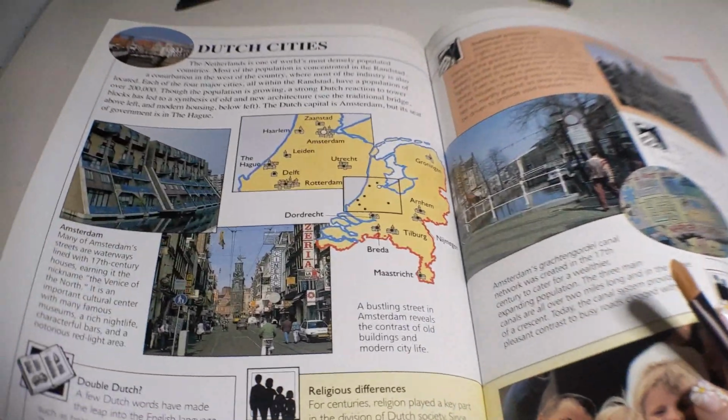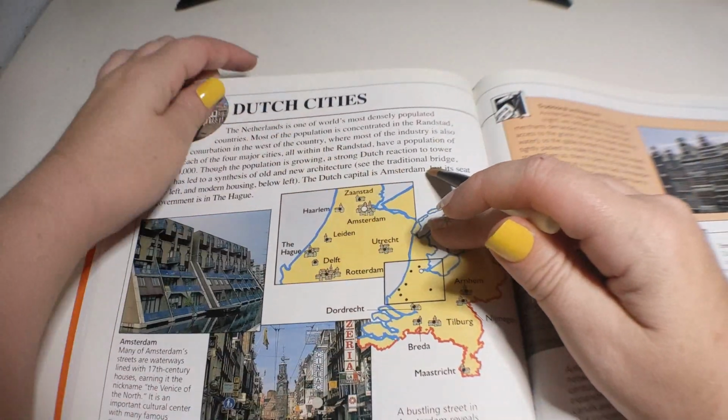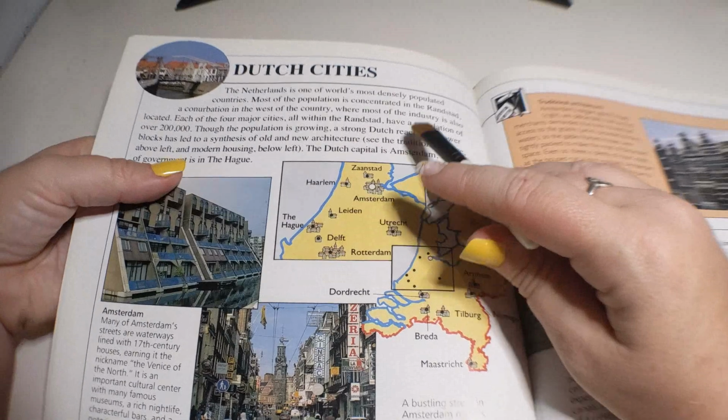Moving on to Dutch cities. And again, apologies if I mispronounce some Dutch because I'm miserable at Dutch.